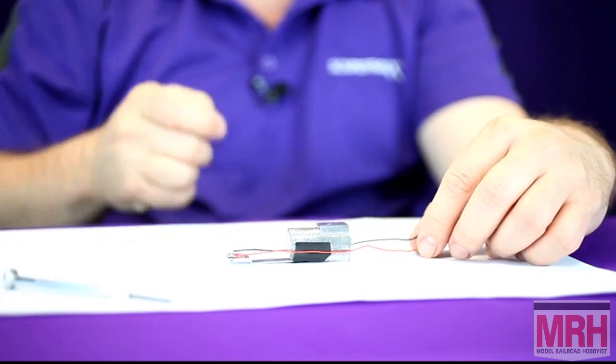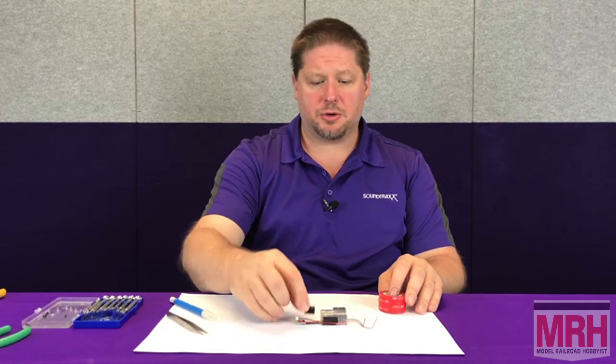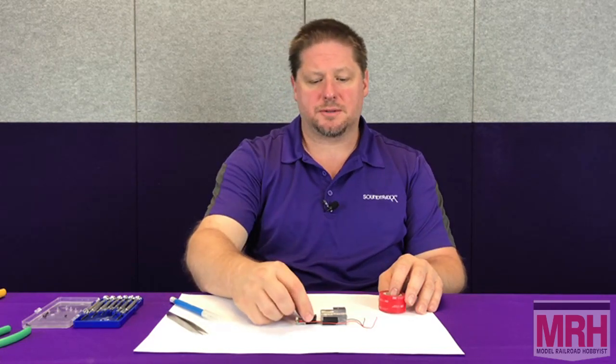And this beautiful area that we're going to use, we're going to mount one of our mini cube speakers up inside the boiler here to help distribute the sound over the entire model instead of having the sound just emanating out of the tender. Now with SoundTraxx part number 810154 Minicube, you'll see that it fits perfectly right there where the smoke unit was.